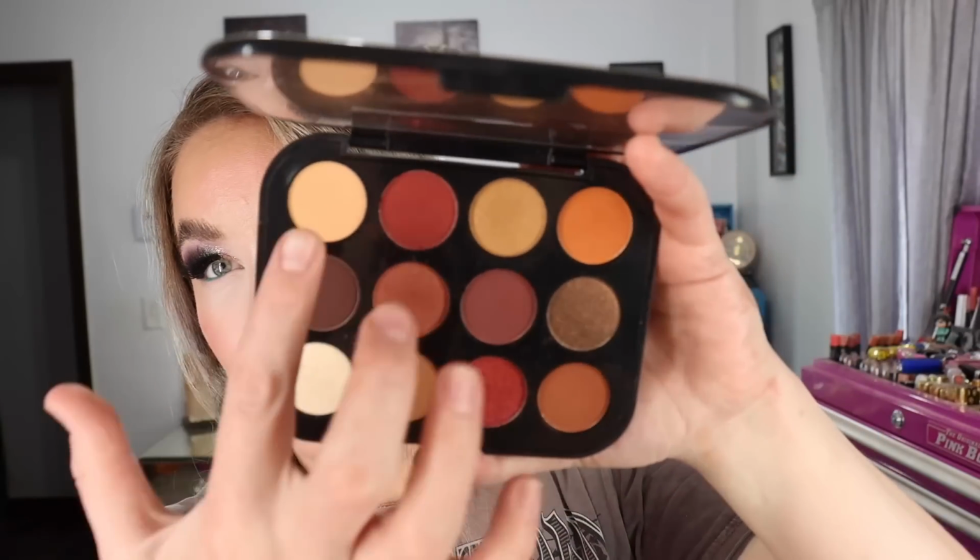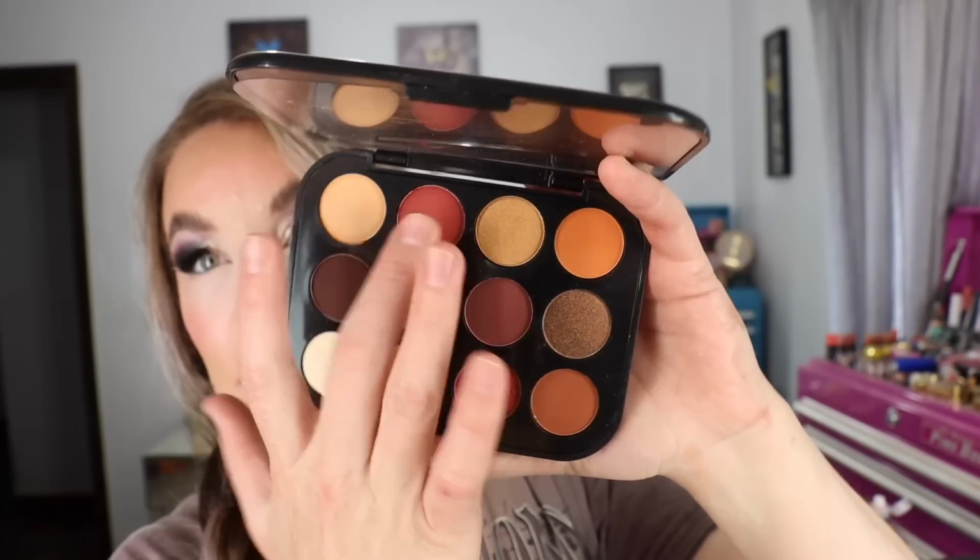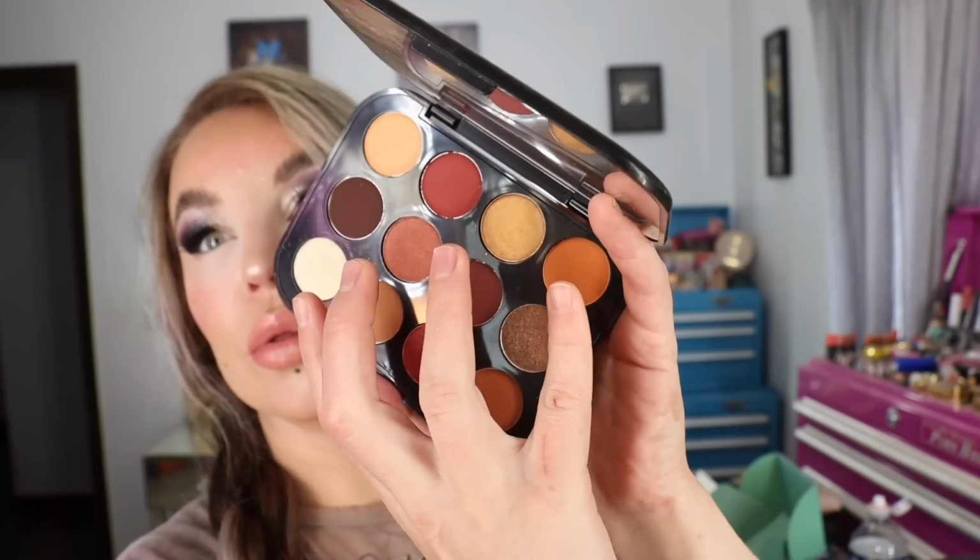This guy is a standalone for me. I got the prettiest looks out of this palette. Again, nothing super fancy in terms of the finishes and the shades, but the quality of the shadow is really nice. Kind of standard shimmer and mattes is what you'll get out of these palettes. Not like the multi-chromes and metallics and all that type of stuff.